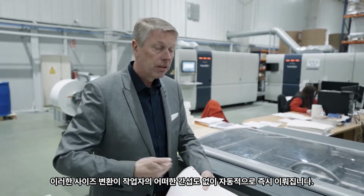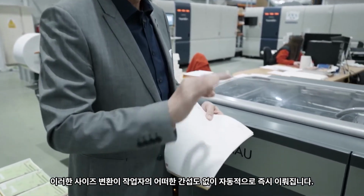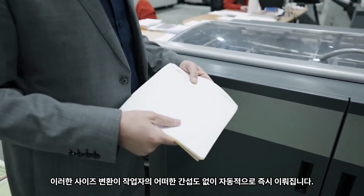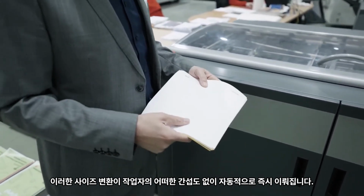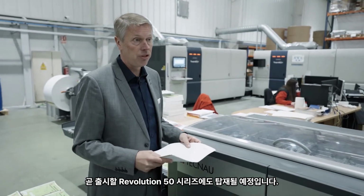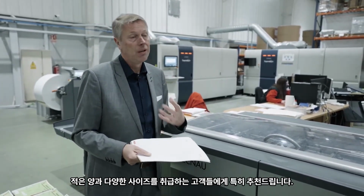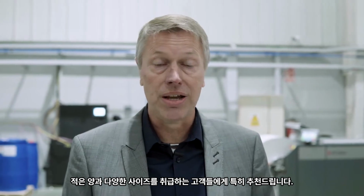So from running this cut size to this cut size, the changeover will be completely on the fly without any operator intervention. And this is an interesting and quite unique feature that we offer already on the 20 series, and you also see that coming back in our new Revolution 50 series. Especially for customers doing a lot of different jobs with a, let's say, relatively small run length, lots of different sizes, this is a nice thing to have.